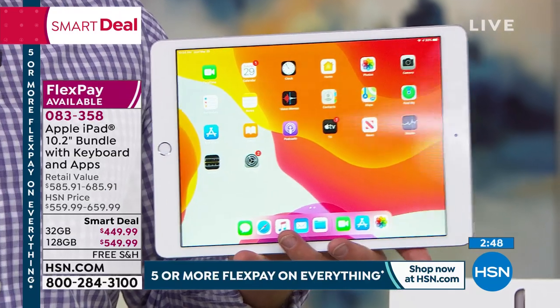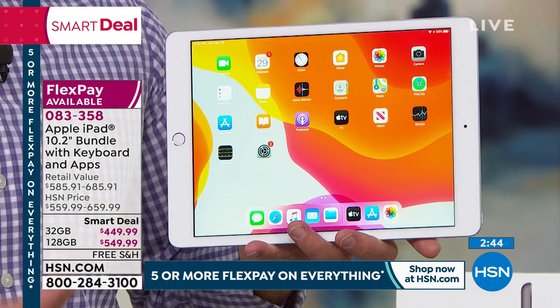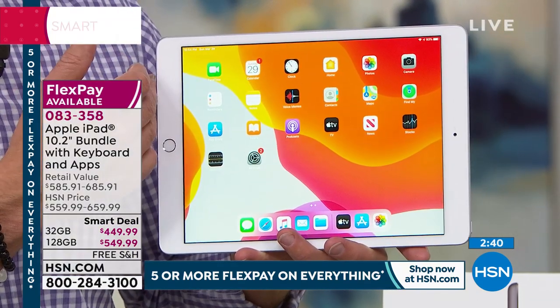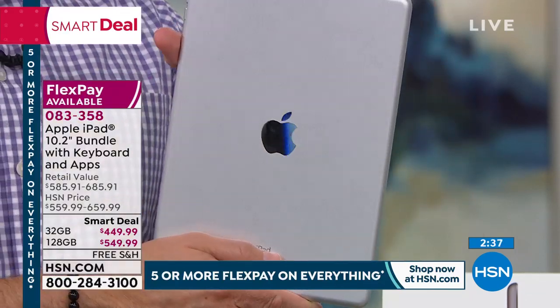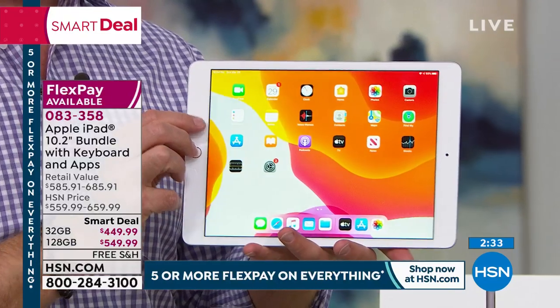But even if you just use it for 90 days to binge watch Apple TV, to watch your shows, to not have to share a tablet, it's true. You're going to love the experience. And the cool part about HSN, it makes it affordable. It does. Because again, I remember how much I paid years ago because I was like, how much?